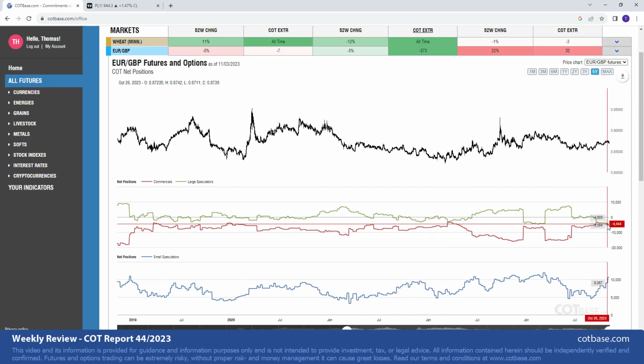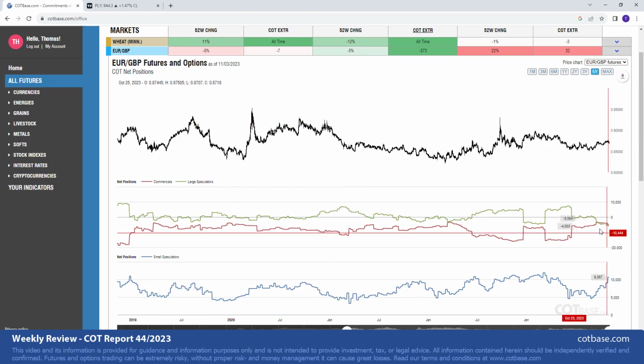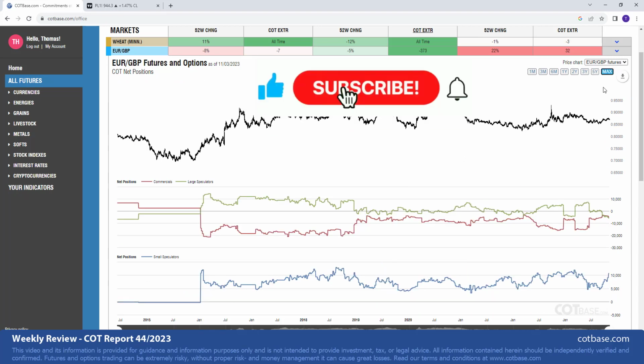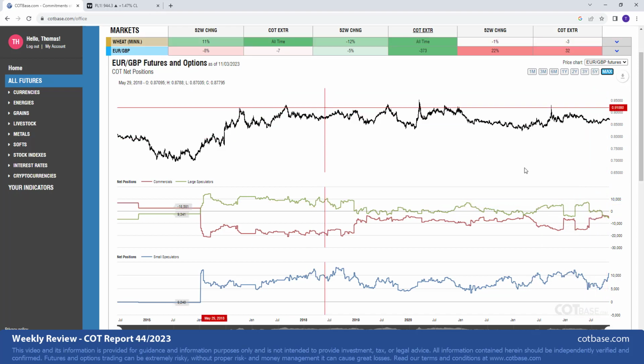I urge you to look at the Euro and the British pound currency futures separately, their COT charts to be specific, because this is a market with not so much history. If we check the entire history, it only dates back to 2016. So I wouldn't put too much emphasis on it. Nevertheless, it is a stress level. It is of course, a bullish one, suggesting strengthening the euro against the British pound.